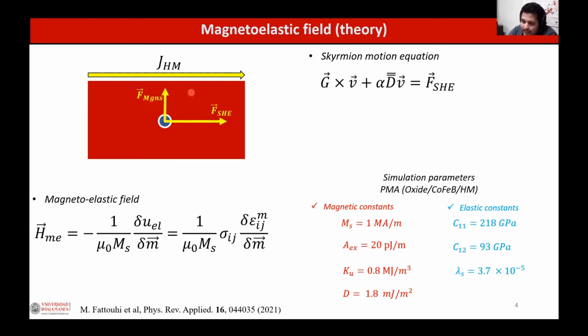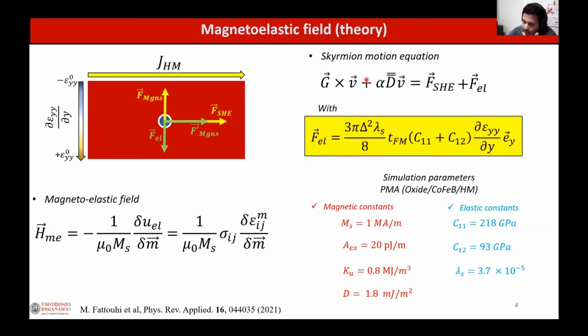Imagine now that we excite the electrodes shown in the previous slide, so we will have a gradient of the strain. This gradient will yield a second force on the skyrmion, transversally applied, which will compete against the Magnus force due to the current. Using Thiele's model, we were able to derive an expression for this force. This force depends importantly on the strain gradient, the elastic constants, and the saturation magnetostriction. The only tunable parameter in this case is the slope of the strain, which could be tuned just by applying the voltage or changing the distance between electrodes.